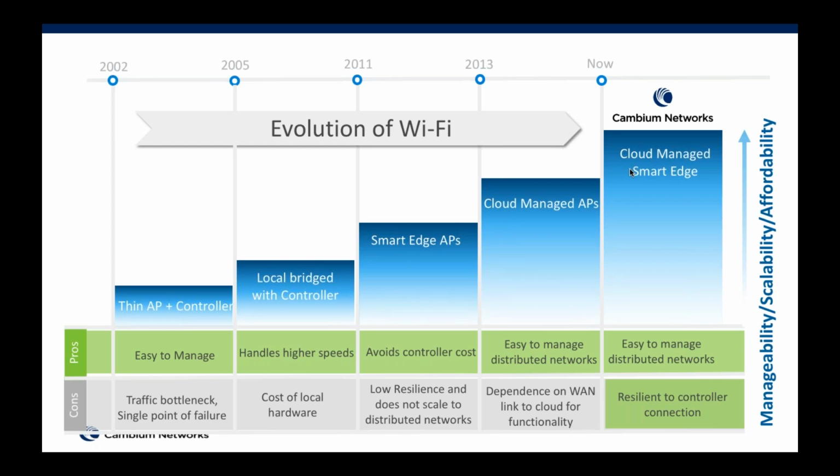So while the controller is there, they are managed by the controller. They send back statistics to the controller. But if that link goes down, your network doesn't go down. You still retain access to your local resources. So this makes it much easier to manage while retaining the scalability of a cloud-managed system, while keeping it all very affordable without the overhead of a controller locally.